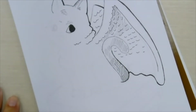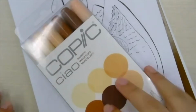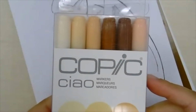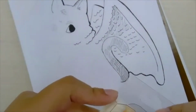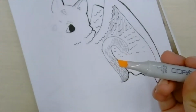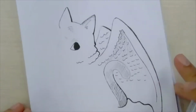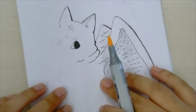I did not explain about Copics, did I? Copics is very expensive. I think this whole pack for me was like $50. I did not buy it. It was a gift. The Copics has a brush and a flat tip pen, which is great. What's great about Copics is usually they don't bleed through the paper and they blend well with other markers.